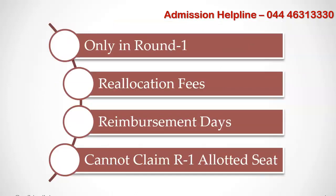Now we will see the 4 important rules regarding MCC counselling upgradation. Upgradation is allowed only during the round 1 counselling. After round 2 allotment, if you join the allotted college, you become ineligible to opt for upgradation in mop-up round and stray round counselling. Next rule to remember is the reallocation fees.